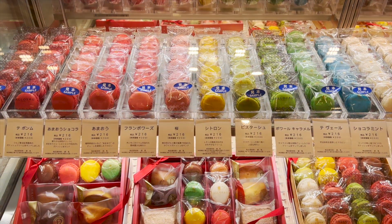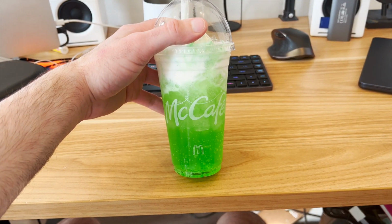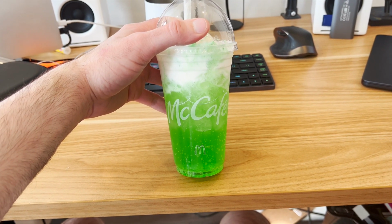DALLOYAU, this is a chain shop that has gluten-free macarons. McDonald's had to put this in the list. In Japan, at McDonald's, you can get a McFloat, which is soda with ice cream on it. You gotta try the melon one.